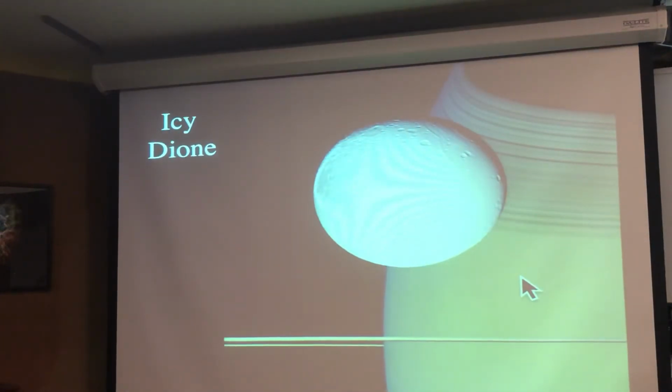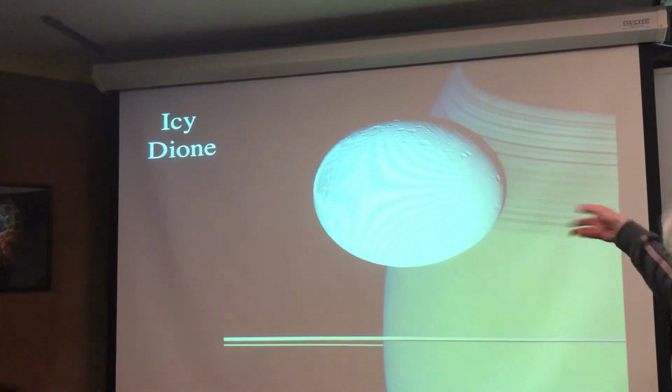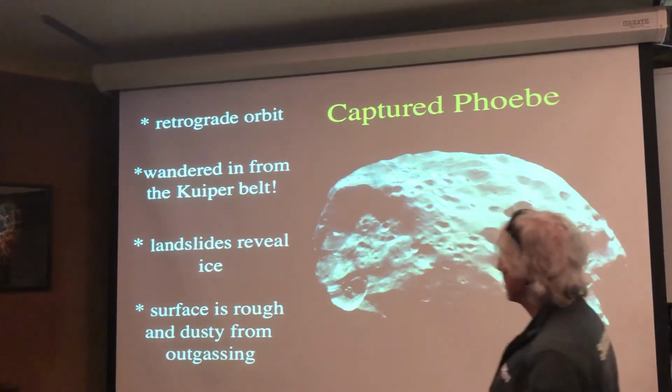One of my favorite pictures, look at this, amazing. You don't have to memorize all these things. How gorgeous is that? The thin rings and the gas whipping around at incredible speeds, and astronomy, it's just a wild world out there. And then that little teeny tiny Phoebe was a captured moon. So it's good for that.